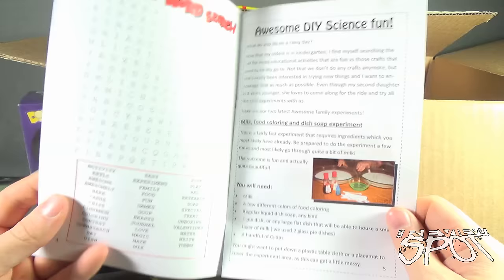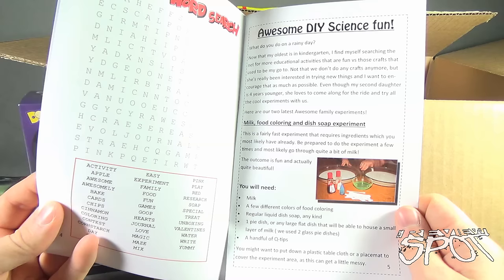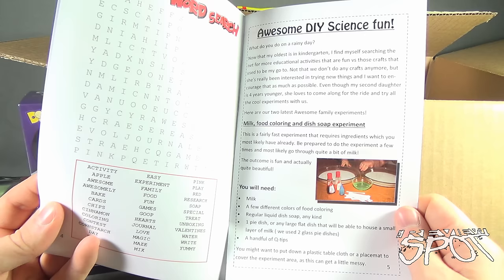The awesome science activity is, it looks like magic mud. I feel like that is magic mud. You need milk, food coloring, and dish soap. Okay, maybe not. This is a fairly fast experiment that requires ingredients which most likely you already have. Be prepared to do an experiment a few times and most likely go through a bit of milk. The outcome is fun and actually quite beautiful.